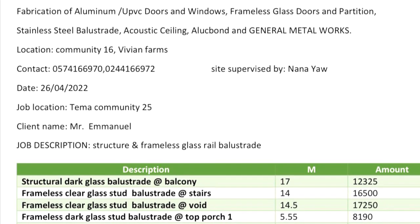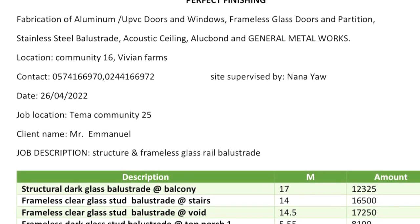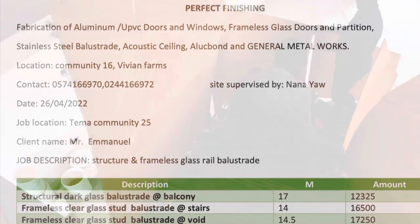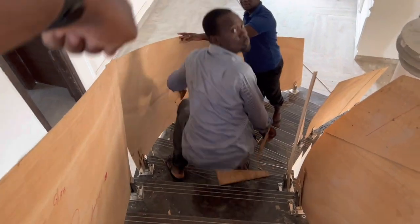But here's the quote. I went on site to deal with them, and here is the discussion I had with them during the measurement of the stairs, and you will hear them talking about it. So that place will just be straight, all right? Yes. And then that one will be only the curve. Yes.